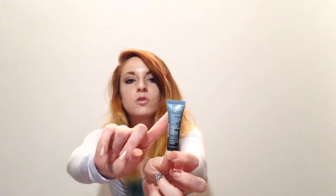And then this is a nice recovery cream. I'll use it underneath my eyes and stuff just to give it some extra moisture. So I do love this. I highly recommend the H2Os. And I think that is everything. That is my favorites from 2014.